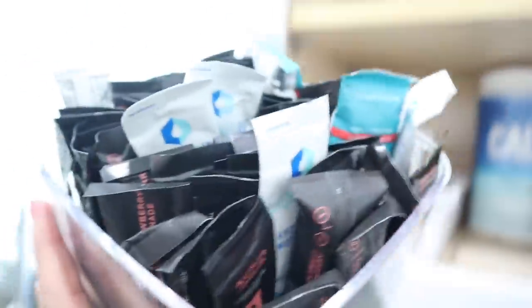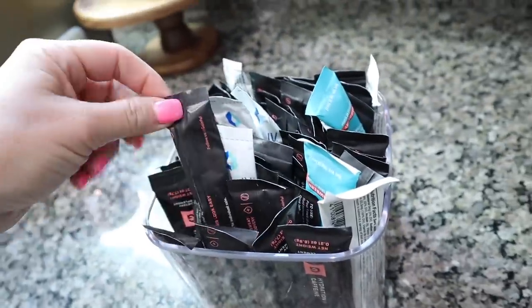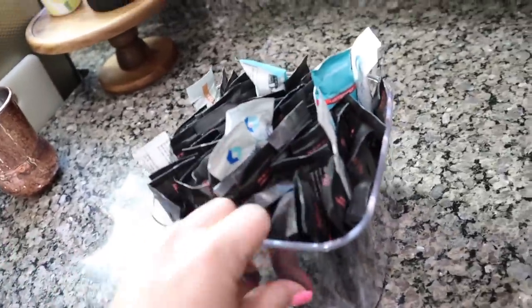This one has all of our hydration packs in it. So we have different kinds. We've got some Liquid IV. We have some from Gainful. And then we have some from Advocare. So I just put them all in here. They all do the same thing.